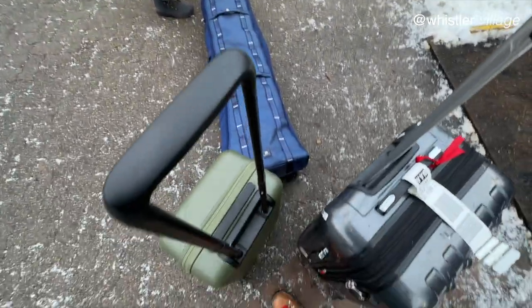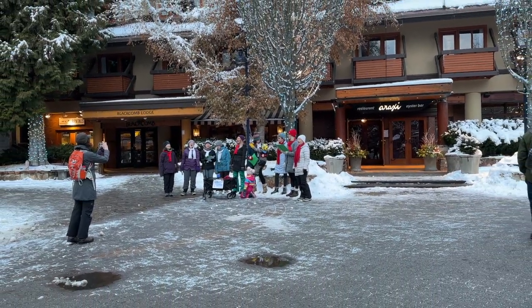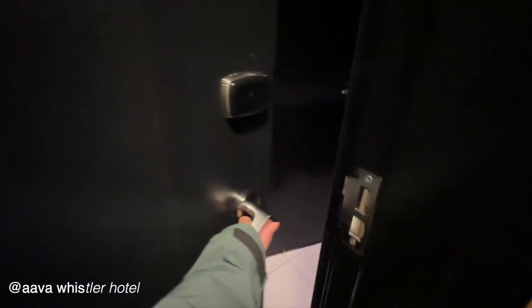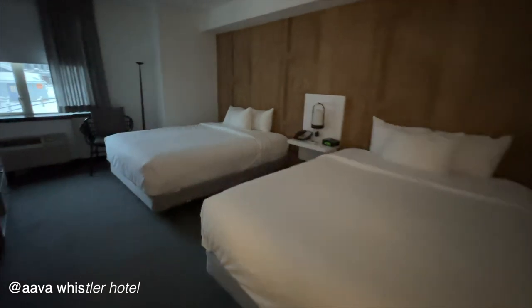We didn't need to rent a car as everything was walking distance around the village. Whistler Blackcomb is definitely a different beast of a mountain, and I was so happy to be able to explore the area for 4 days.